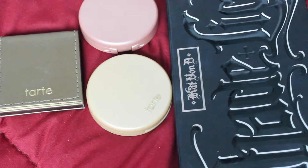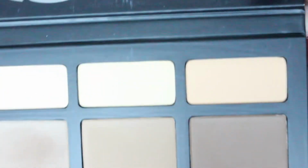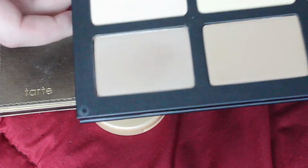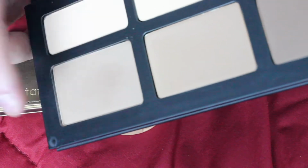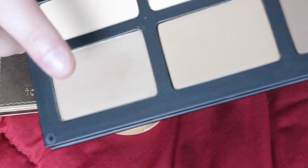And lastly, for face makeup, I have my highlighting and contouring stuff. Right here, I just have the Kat Von D Shade and Light Contour Palette. I got this for Christmas and my birthday last year. I absolutely love it. It has shades to suit pretty much everyone. I don't know how well you guys can tell, but this one is the one I use the most, and it is in the shade Subconscious.